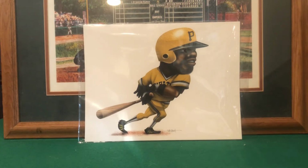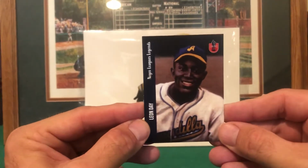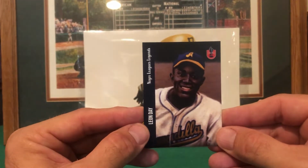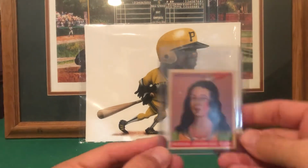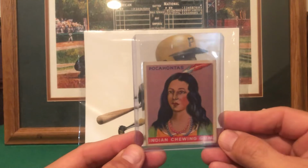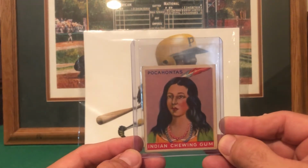At second base, going with Leon Day for the Negro League Legends, what these series are called. Went with Pocahontas at second base. Doesn't have a super strong arm, but is really good at turning the double play and has good footwork.